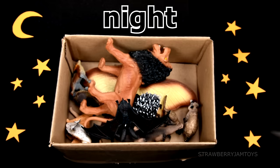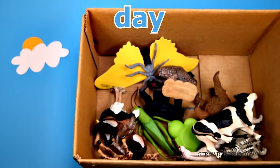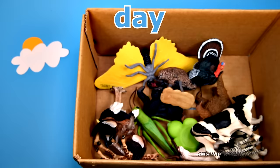A koala is active at night. A turkey is active during the day. A hyena is active at night. A sheep is active during the day.